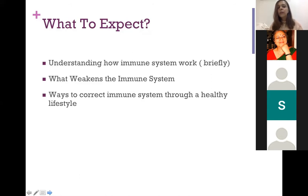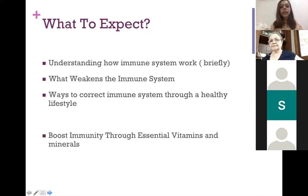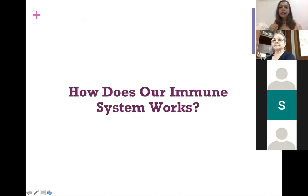Then ways to correct the immunity through a healthy lifestyle. We'll also be understanding the lifestyle needs. Food is one aspect of it, but we'll briefly go through the lifestyle needs as well. Then we'll talk about the essential vitamins and minerals needed to build kids' immunity. And second last, we'll talk about food and nutrition, the basics of what food items we can add to build kids' immunity. So this is what we'll be talking about. Let's first understand how kids' immunity works.